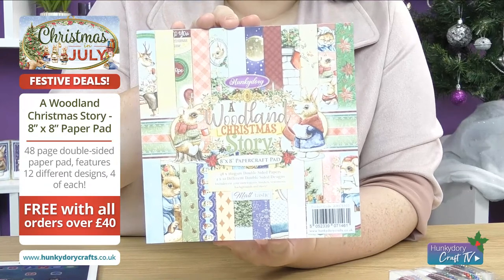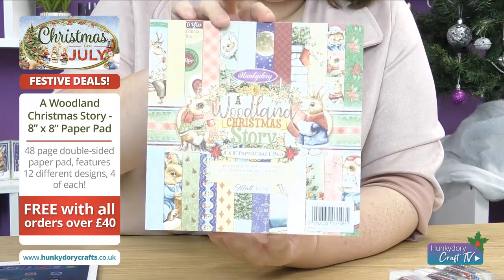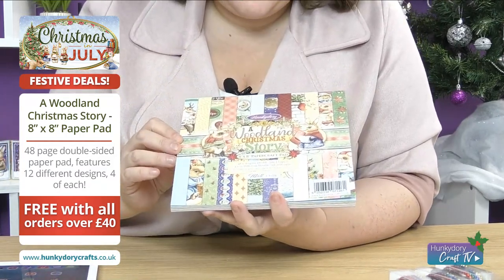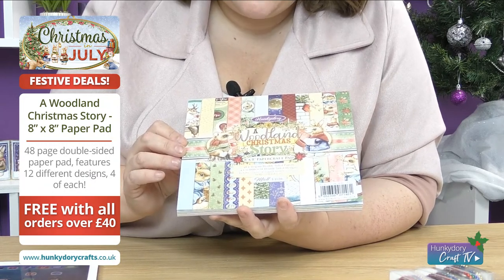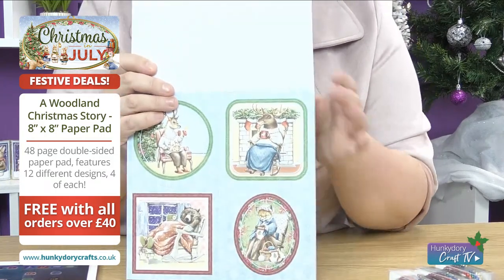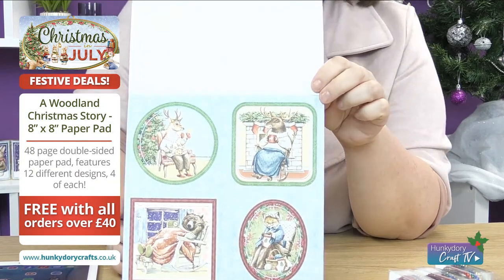Look, our beautiful A Woodland Story 8x8 paper pad. And I can't believe how much is crammed in here. It's 48 pages, printed on 160 GSM double-sided papers. There's 4x12 different double-sided papers. It feels like so much more though. Oh, definitely. It's a whole kit in a pad, isn't it?